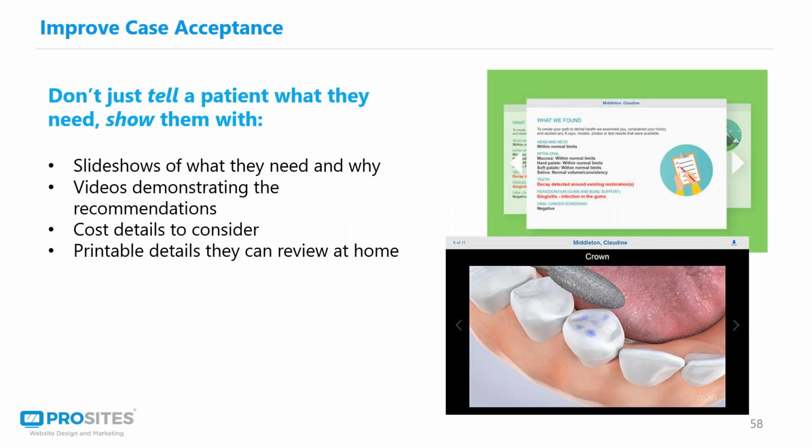So the way you want to do this is make sure you're not just telling people what they need, but you want to show them what they need. A great way to do this would be having a slideshow or videos that demonstrate what it is that you're recommending, some cost information that you can share with them, and things that are printable, things that they can bring home and think about if they're not ready to purchase or schedule that appointment immediately. You know, having that information for them to go back and think about versus just you saying, yeah, this is what we recommend.